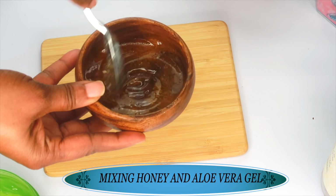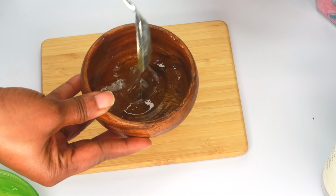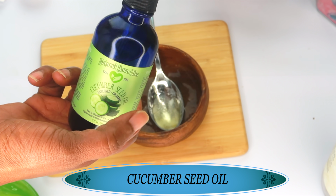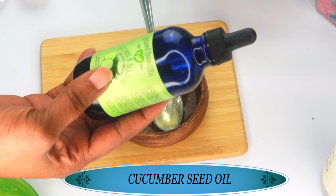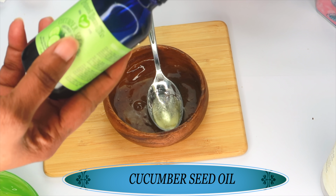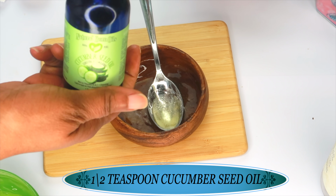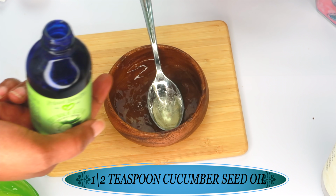Now, once we totally dissolve the honey into the aloe vera gel mixture, we're gonna add another ingredient to this. Now, our next ingredient, guys, is cucumber seed oil. Not everyone might have access to the cucumber seed oil, so you can use any of your favorite oil in this. Your favorite special oil, like the rosehip oil, the jojoba oil, the cacao oil, the squalene oil, the marula oil, and the list goes on. Because in all fairness, you really do not need a lot. I recently discovered this cucumber seed oil and I'm loving it.